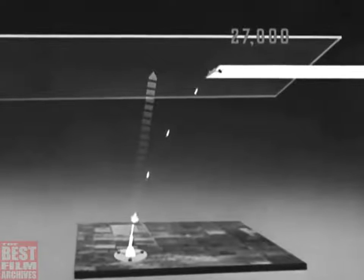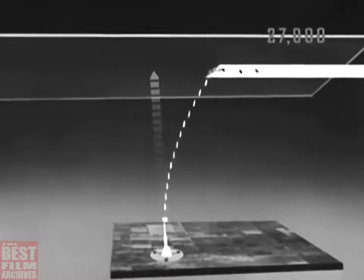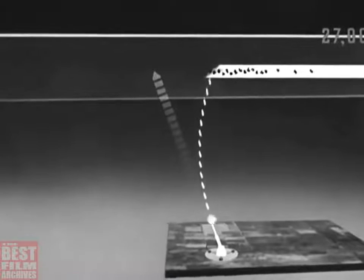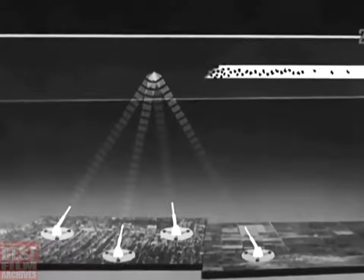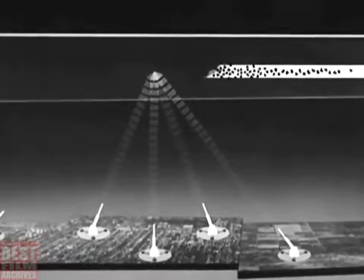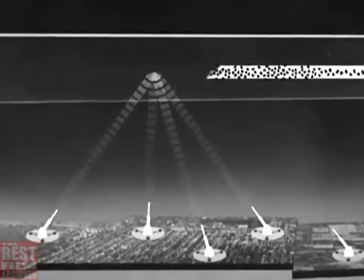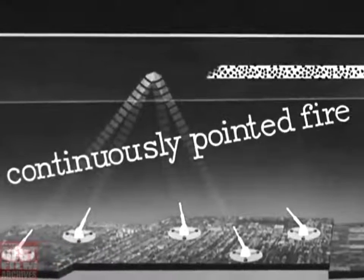Of course, guns do not fire singly, but in batteries of 4 or 6. Our symbol now represents the heavier fire of a whole battery making a continuous pattern of bursts along the plane's course. Often several batteries are within range, and all fire with the proper lead, as produced by their own fire control instruments. Each battery maintains predicted fire until it can no longer reach the attacking planes. But new batteries take up the firing as soon as they come within range. This is called continuously pointed fire.